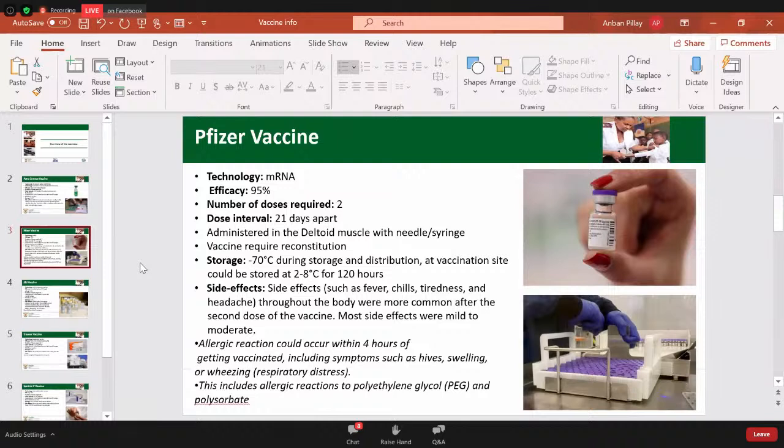So very important in our program is to make sure that we have sufficient people to be vaccinated once a vial has been diluted, to prevent wastage of the vaccine. The challenge with the vaccine is that it's stored at minus 70 degrees. At the vaccination site, it can be kept between 2 to 8 degrees for about 120 hours. The side effects are fairly similar to the AstraZeneca vaccine in terms of the most common side effects. They happen particularly as they relate to polyethylene glycol, PEG.